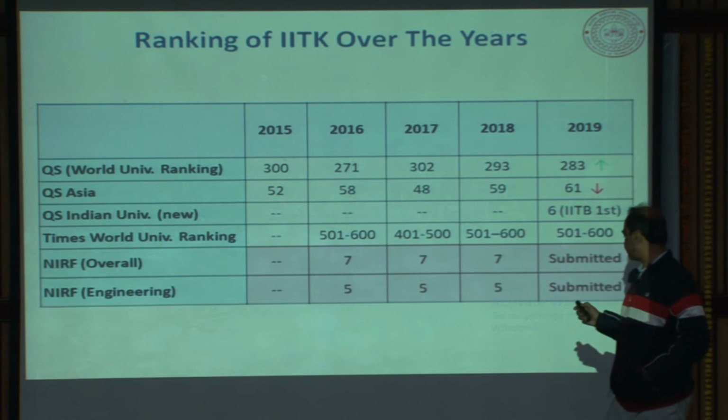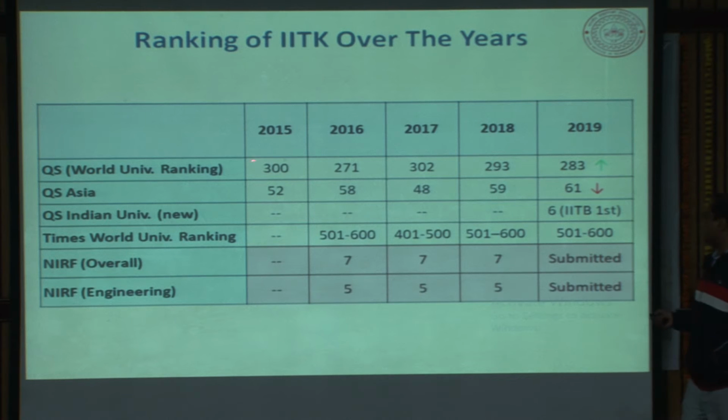So it was this QS ranking based on the World University ranking that started in 2015, and in 2015, IIT Kanpur was at rank 300. Then the rank was fluctuating around 300, and at this moment we are at rank 283 in the QS world ranking.